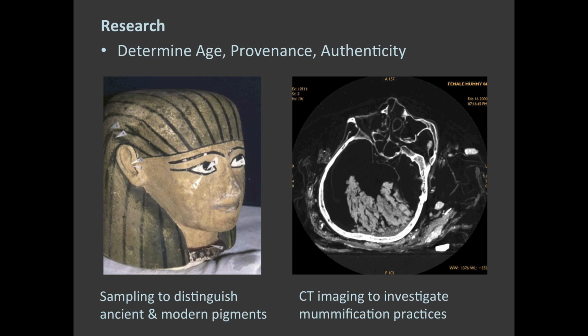The CT image of a mummy's skull reveals that the brain was not removed during mummification, as is generally understood to be common practice. The fact that this body was not thoroughly prepared for burial may indicate her status or provide information about changing mummification practices.